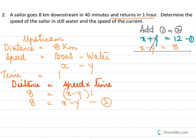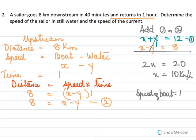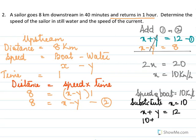And then when we add 1 and 2, this cancels out. So you have 2x equal to 20. And x is 20 by 2, that is 10 kilometer per hour. And if you recollect, we have taken x as speed of the boat. So speed of boat equal to 10 kilometer per hour. Now to find the speed of the water, we substitute x equal to 10 in any one equation. Say x plus y equal to 12. So 10 plus y equal to 12. So y equal to 2 kilometer per hour.